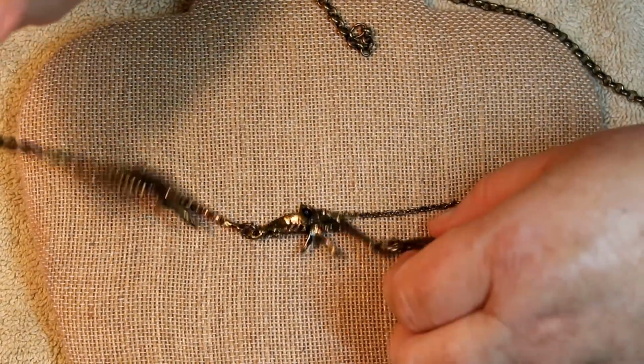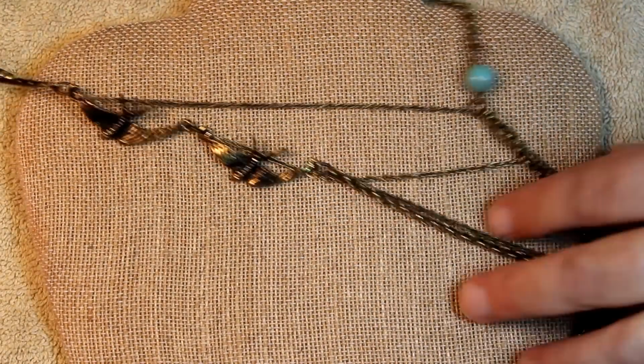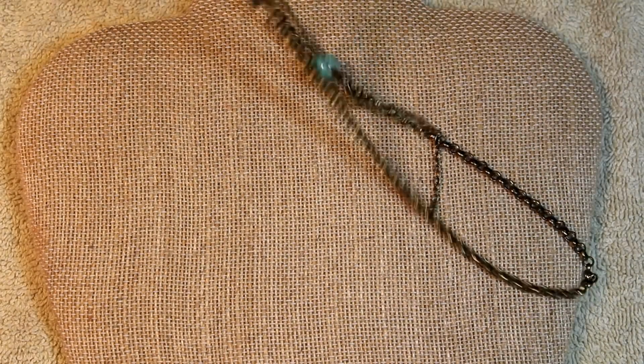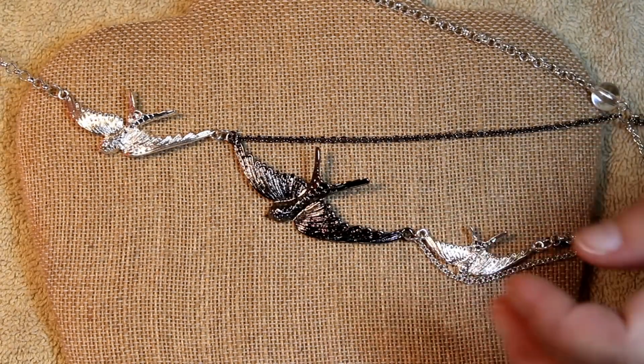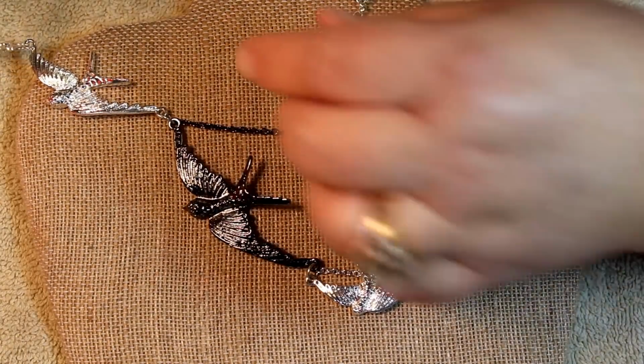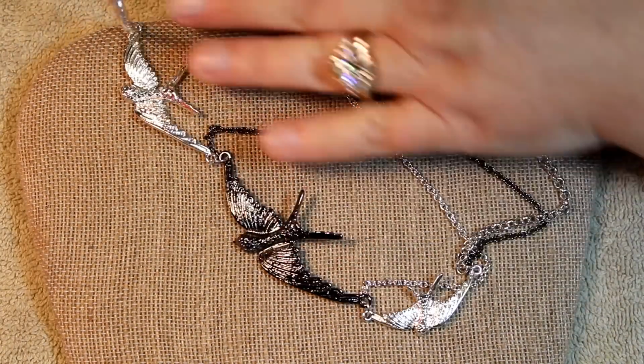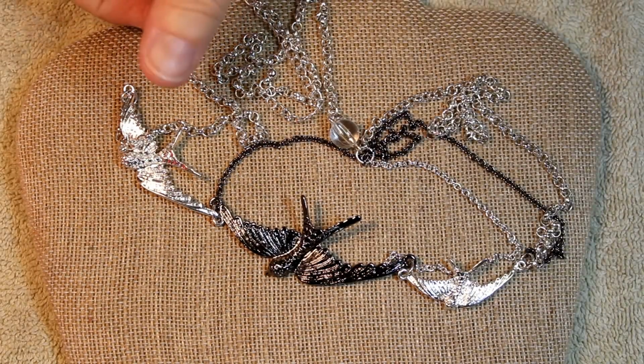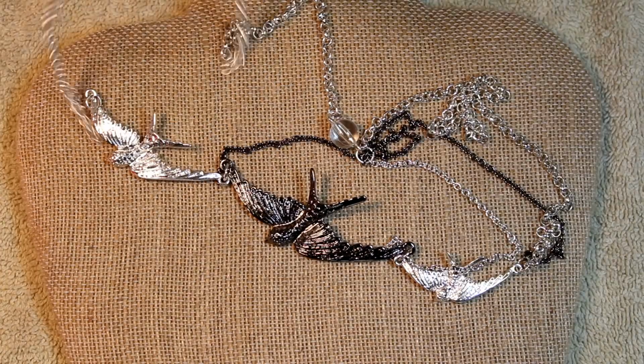So it would be sideways. And then they all tie in. Each one has a tie down here. So we have it in this kind of antique bronze color. And then we have the same thing in a silver tone and a black tone. So both very interesting.